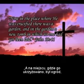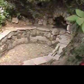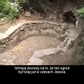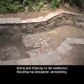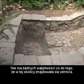"Now, in the place where he was crucified, there was a garden, and in the garden a new tomb in which no one had yet been laid." There is evidence of this area having been a garden in Jesus' day. Here we see this ancient wine press, which is the third largest in the Jerusalem area. Undoubtedly, a vineyard must have been in this area.